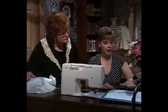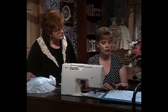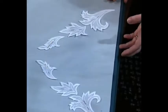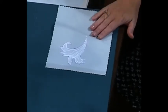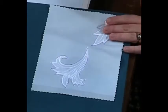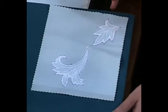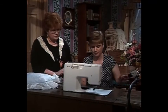And then I'm going to just pin them on the top and use a very lightweight stabilizer to applique them to the fabric. And you can see here on my last sample, I have it appliqued. Let me show you how to do this. And then later we're going to trim off the fabric that's underneath the motif.